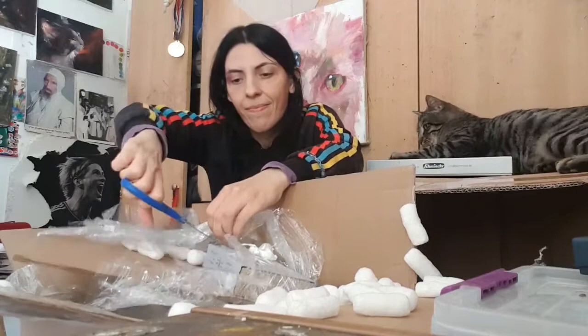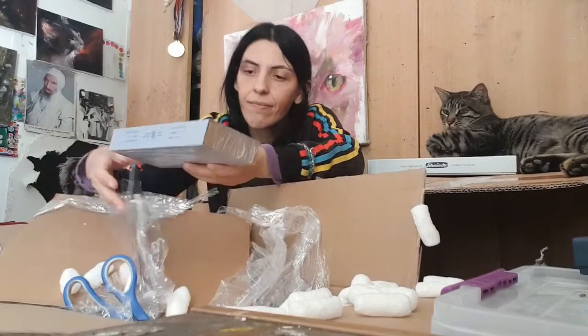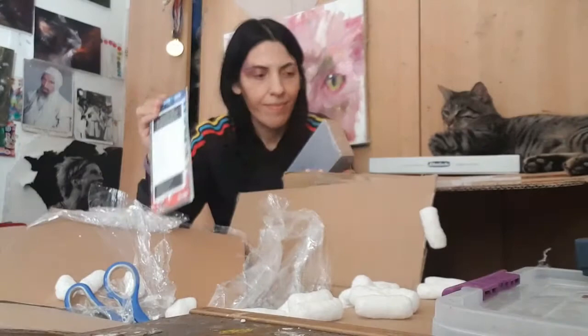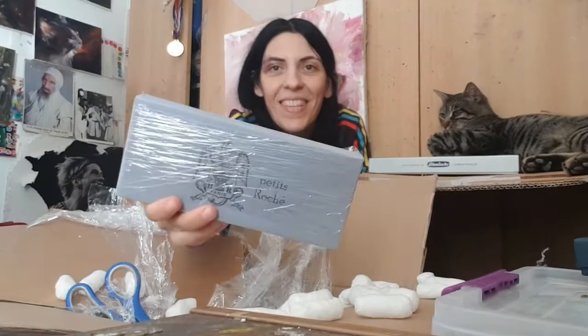Scissors. I got here a catalog of pastels from fineartstore.com. I will save this catalog. Okay, and this is the Henri Roche set of pastels.